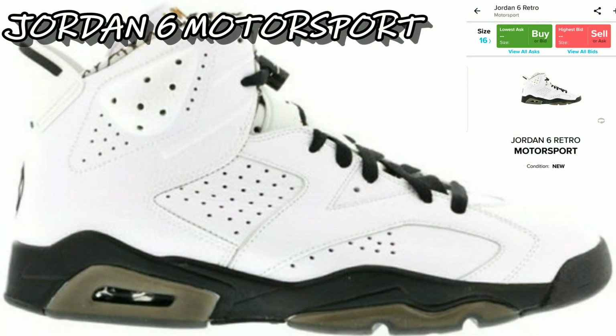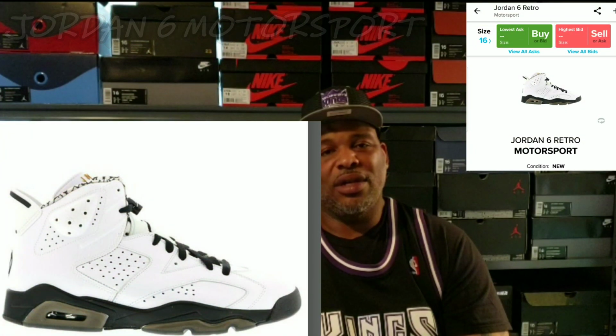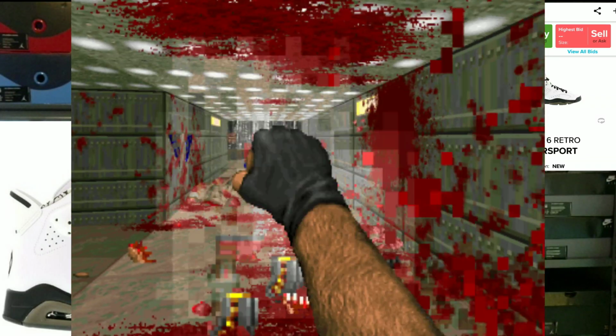On to the next, you got the Motorsport 6s, white and black, basic colorway. Not all that much really to be hooping and hollering about. Yeah, basic.